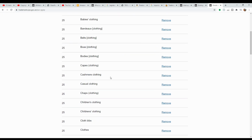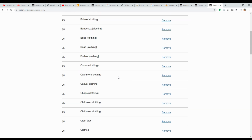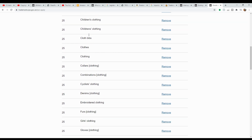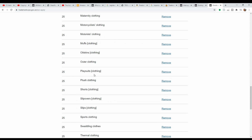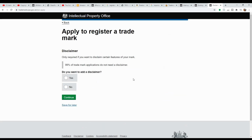And hit continue. So these are all the items within class 25 within our single £170 application price that we will be able to get, so we can have our trademark registered over all of these different things.